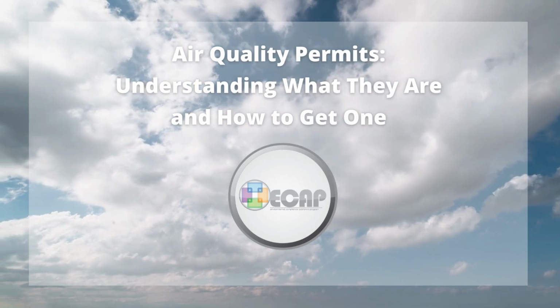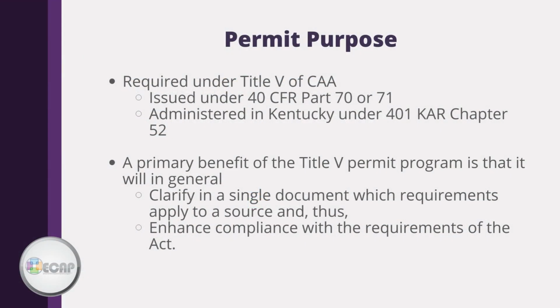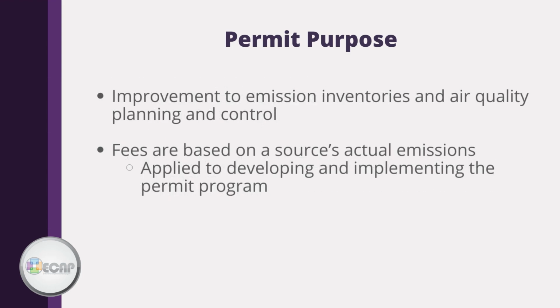Air quality permits are required by the Clean Air Act and serve to act as a single document that contains all of the relevant information for a permitted facility. The purpose of the permit is to provide improvement to emission inventories and air quality planning and control. Part of the permitting program involves paying fees based on the actual amount of pollutants produced.